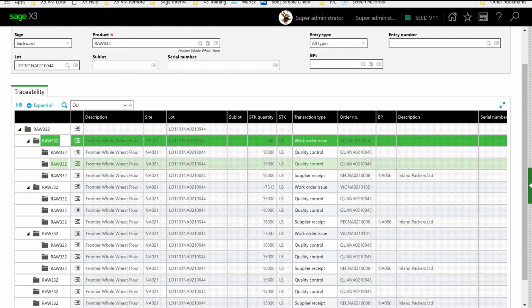There were some quality control issues. I can see where I got it from, because originally I received it from one or several suppliers. And I can see that this particular lot comes from these people. So once again, we've been able to navigate through the various steps that led me to my finished product, and investigate very easily all the ingredients back and forth.